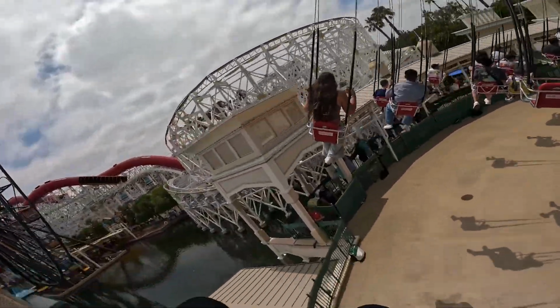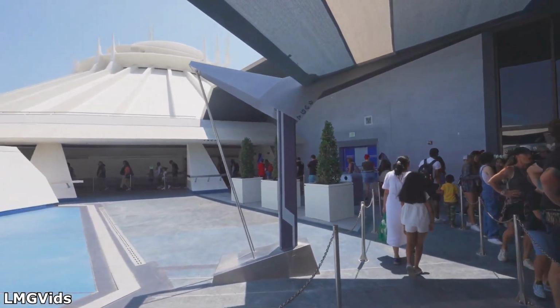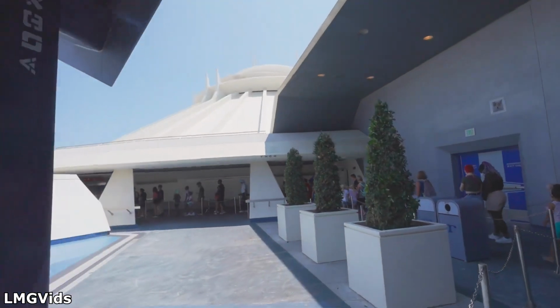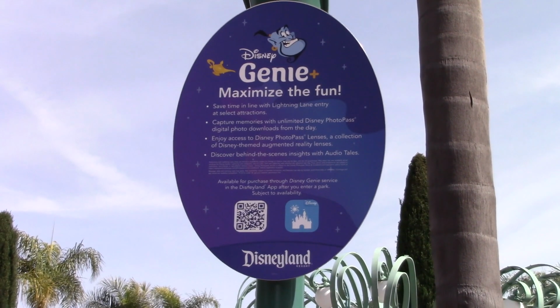But first we're going to ask the question, what makes a bad queue? The most obvious answer is a slow moving queue. Like, I hate when lines take forever. So attraction capacity is 100% going to be a factor in this video, whether that's the service rate of the actual attraction or the amount of Lightning Lanes that Disney gives out.